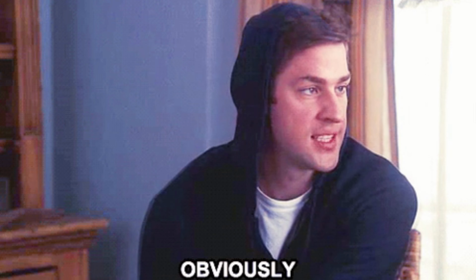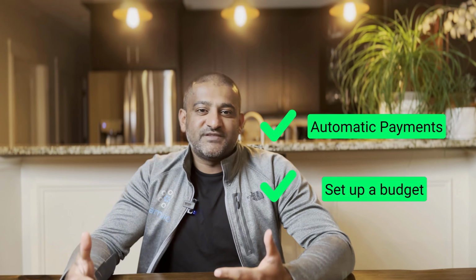Obviously, paying your bills on time is a no-brainer. And if you're worried about forgetting to pay your bills on time, consider setting up an automatic payment through your bank or credit card company. Also, budgeting will only help you stay on track. Consider using a spreadsheet to keep track of when your bills are due and how much money you have available to pay them on time.